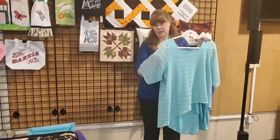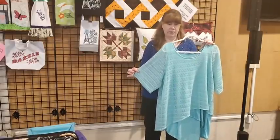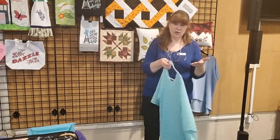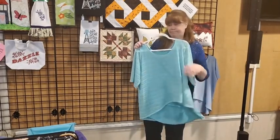I used the lace overlay only on the sleeves, made it a little bit longer than the pattern, and I removed the pleat in the back. So I can adjust all of these sizes myself. This one is a medium on top, and it's a large on the bottom.